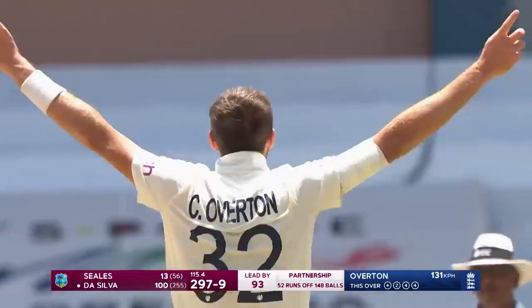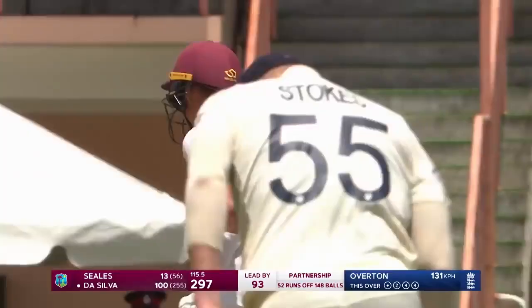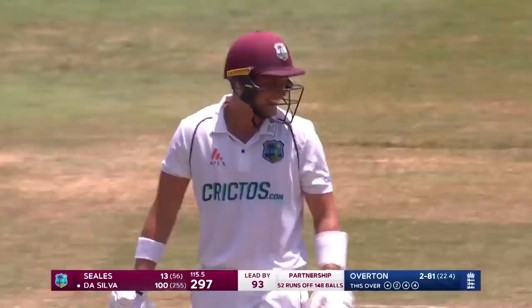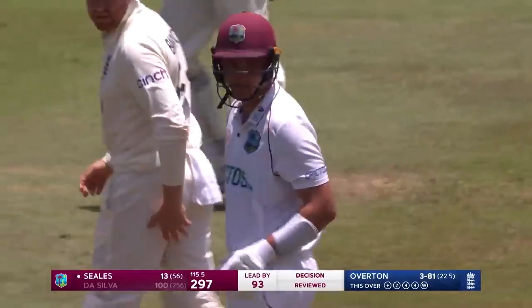There was a nick, there was a sound, there and gone. Well, would you believe it? Josh Da Silva is going to review. He may as well. West Indies have three left, but I think he knows he's edged. Would you believe it? Review, broken originally because of the 100.